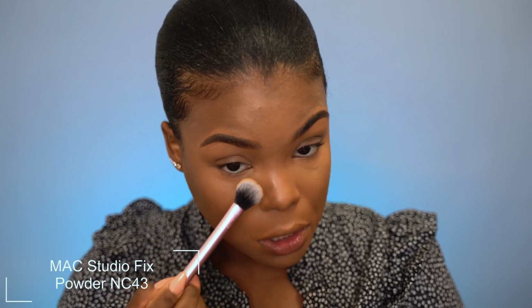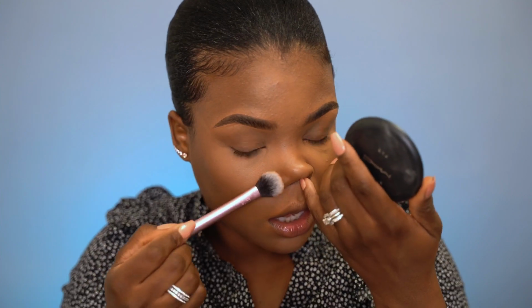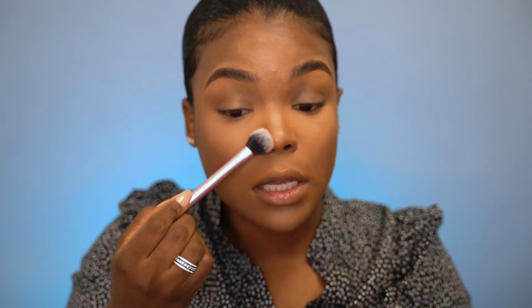And I'm gonna take my Studio Fix powder in the color NC43 and lightly set under my eye, just very lightly. So just take that powder, look up, and lightly tap. Okay? Lightly tap. Don't use a lot. Get in the creases here. There we go. Now we're gonna do the other side.